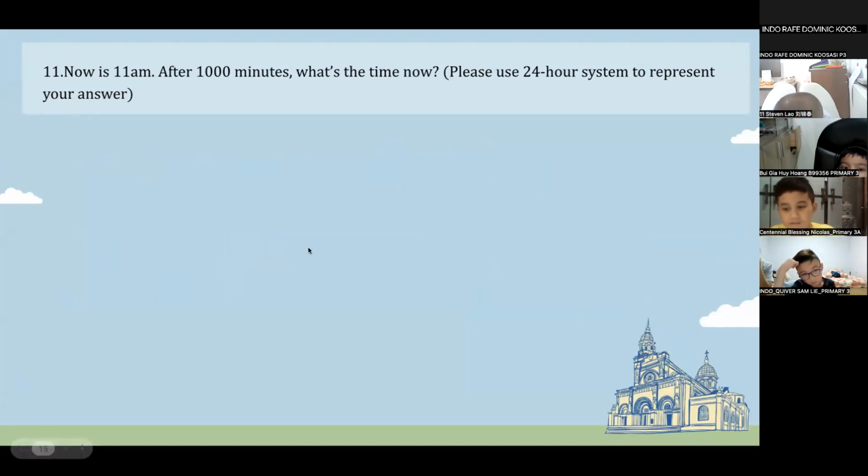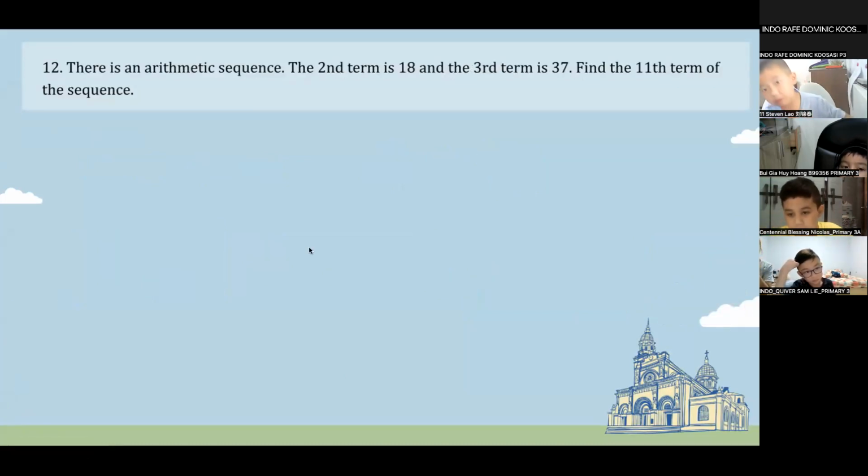Okay. Let's have number 12 this time. Number 12. There is an arithmetic sequence. The second term is 18, and the third term is 37. Find the 11th term of the sequence. So if you can see, it starts already. It should look like this: a blank, and the second term would be 18, and the third term would be 37.